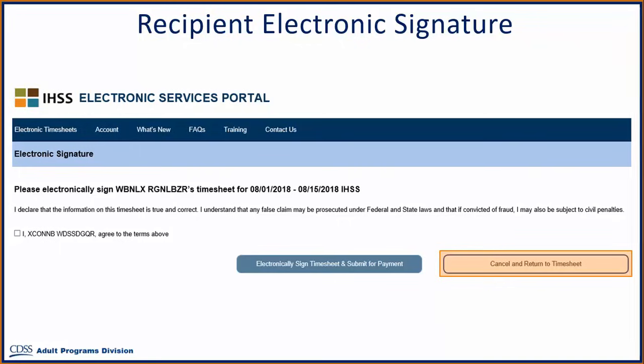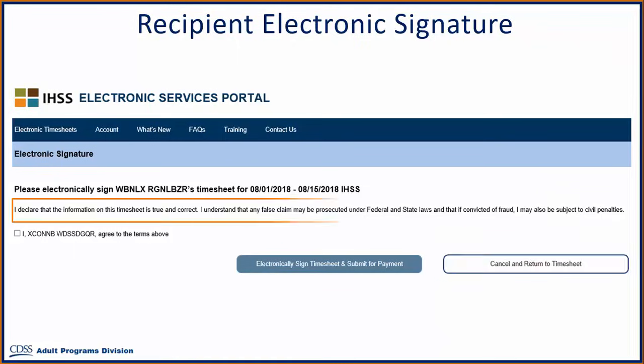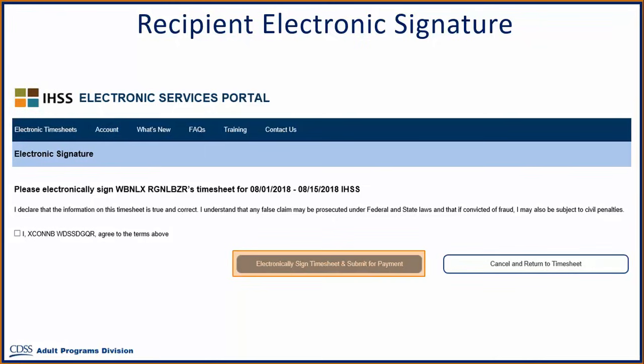If you are sure the hours submitted by your provider are correct, there are 3 very important steps to complete. First, you must read the declaration statement in which you indicate the hours are true and correct. Secondly, you must select the checkbox saying that you agree to the declaration terms. Finally, once you are sure the timesheet is true and correct, you may select the Electronically Sign the Timesheet and Submit for Payment button. When you electronically sign the timesheet, an email will be sent to your provider to notify them that their timesheet has been approved.